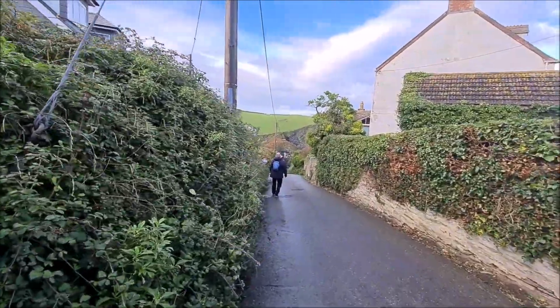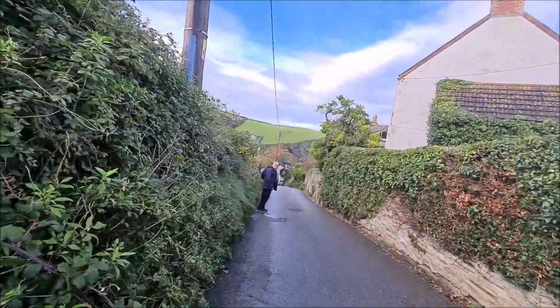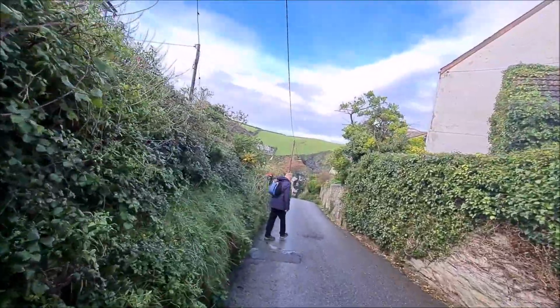So now we're going down back hill to pick up the Southwest Coast Path.